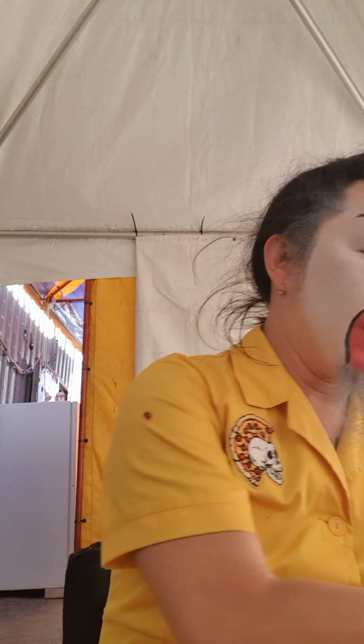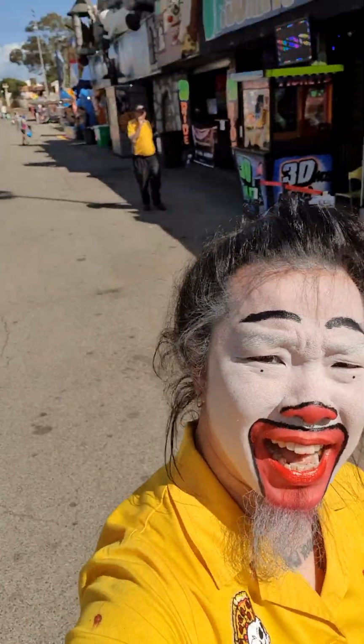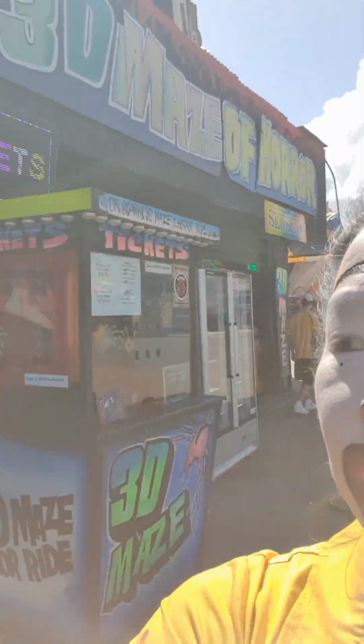But, of course, don't forget to wash your brush. But first, since it's the last day, since you stuck around for 20 minutes, let's take you on a quick tour. Woohoo! Coin machines! Look at me! Papa! So welcome to Dr. Scary's 3D Maze of Horror! Do you wanna come on the train ride first?